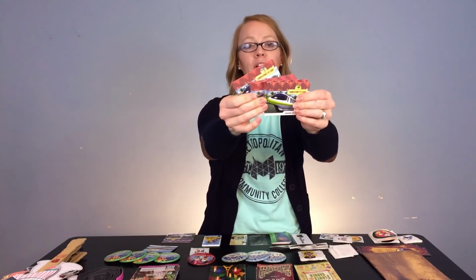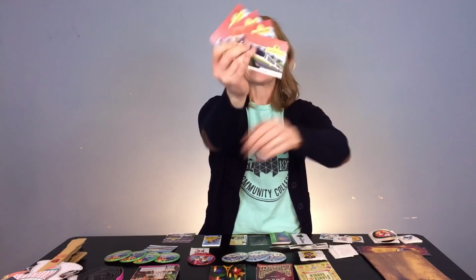And then there's also all the monorail ones. You can tell we take the monorail a lot. You can collect each one of the monorail.